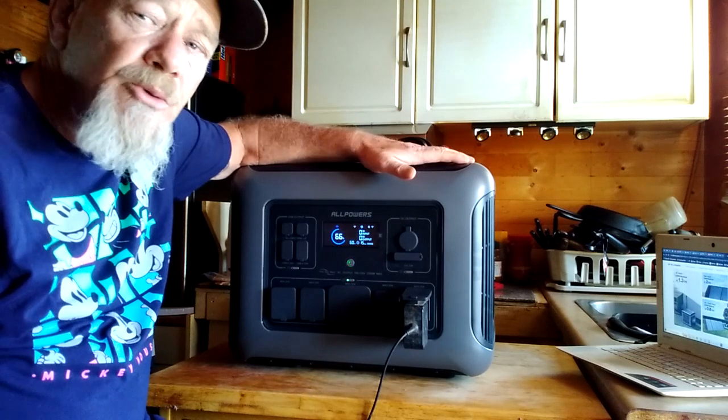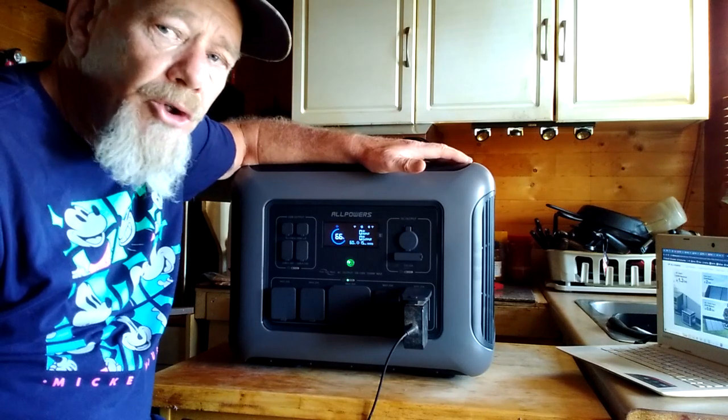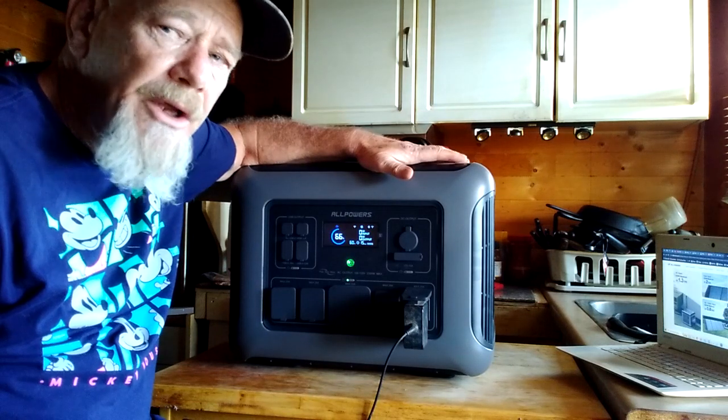All right, folks, I'm very impressed with it. Again, that is the ALLPOWERS R2500 unit, and you can go look at that. Do some comparison shopping. Compare this to some other units out there. I think you'll be very impressed.